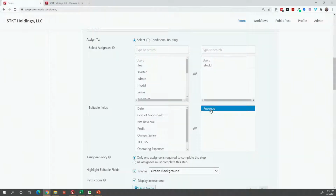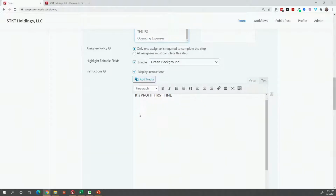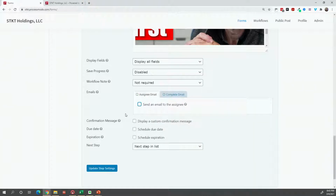I don't want them to edit the revenue number now. I just want them to edit the consent number. And the other thing I don't want them to do is, I don't really wanna give them an email. Why? Because I just want it to kick over to them and it's gonna be in their inbox anyway. They don't need to get an email. But, big but, the big but here is that I wanna know that it was done.